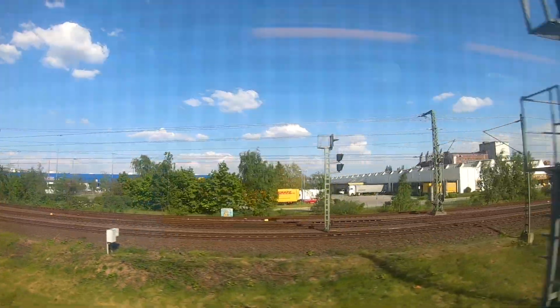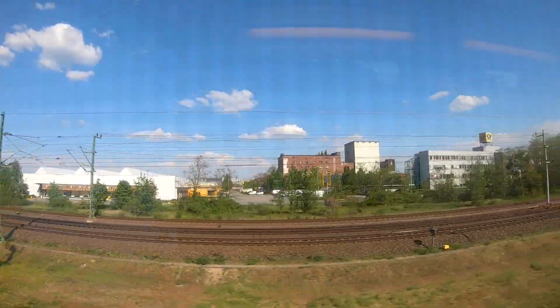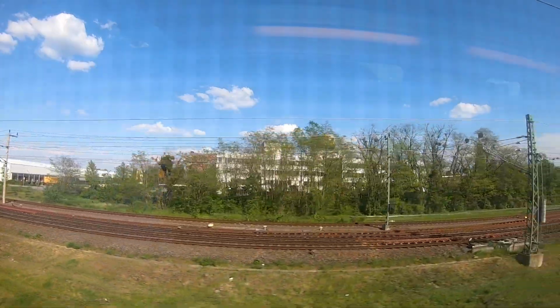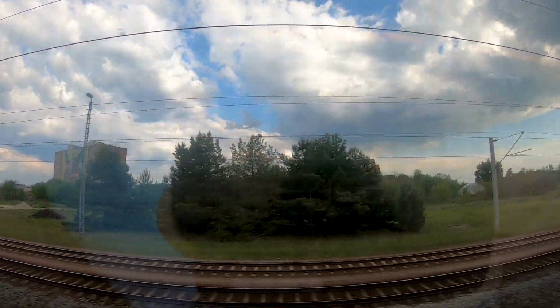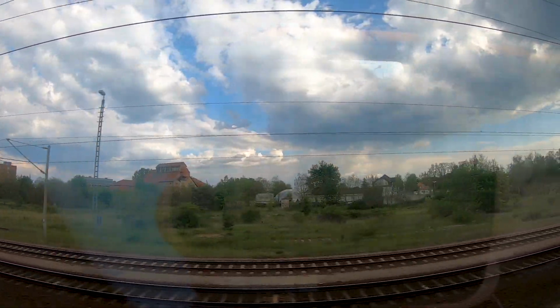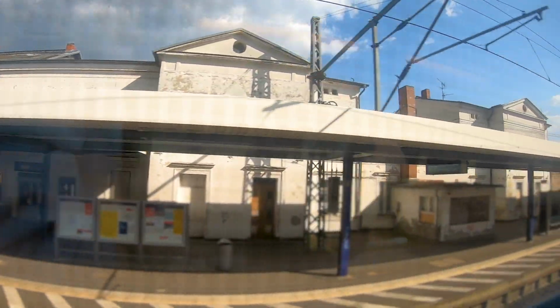From here on we take a different route than normally. Usually this train is coming from Warnemünde, goes via Berlin and Berlin Airport to Dresden. But this railway line from Berlin to Dresden is currently under construction, so almost all trains coming from Warnemünde will end in Berlin and not go on to Dresden.